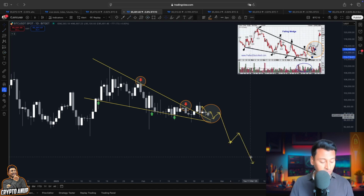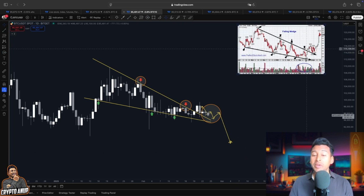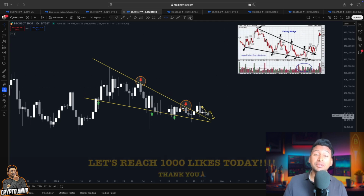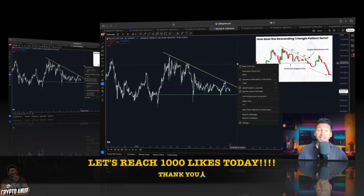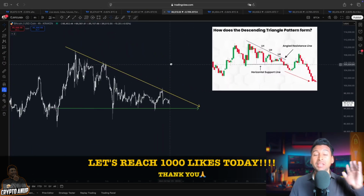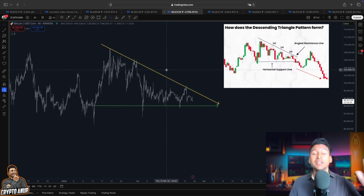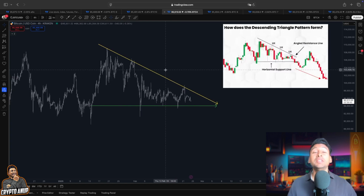So if we want the price of Bitcoin to do exactly just like as shown here in the example, then you can see, guys, we are not allowed to break below 95,000. And now, not just this, even in a 4-hour time frame, I mean, even in a smaller time frame, Bitcoin looks like following this descending triangle pattern. A descending triangle is another bearish continuation pattern lining up for Bitcoin.